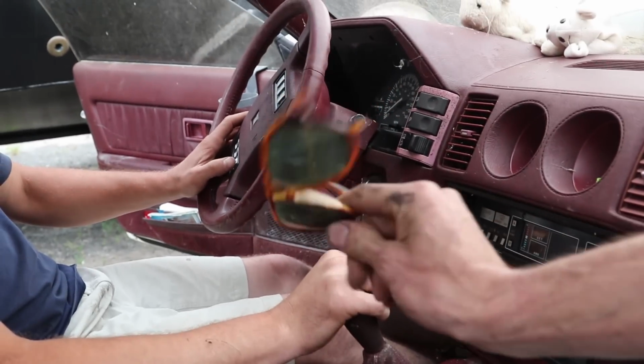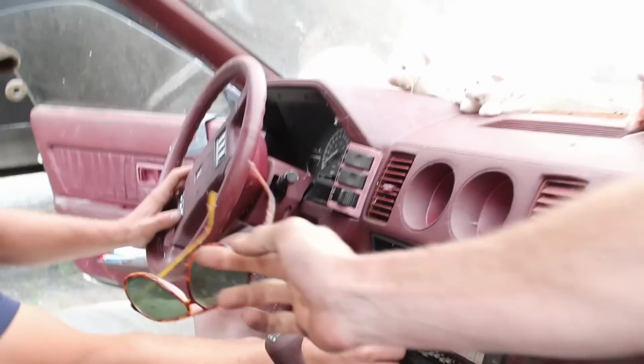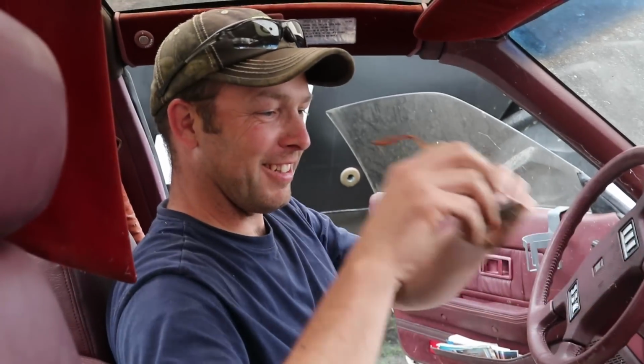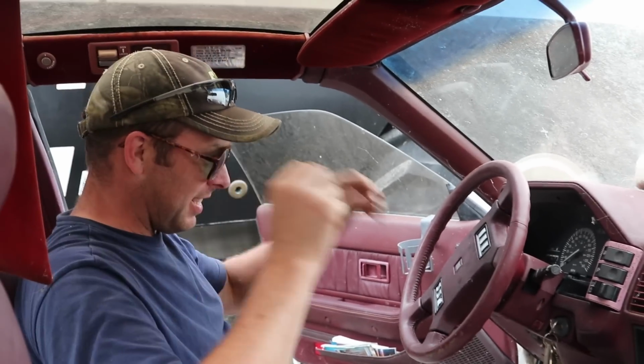Got vintage period correct glasses. Put them on, Josh, and sport those for us. Yeah. There we go. Straight from the 80s. High quality. Go for it.